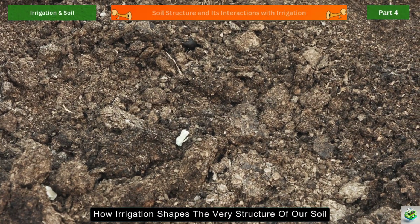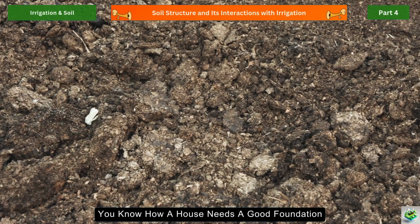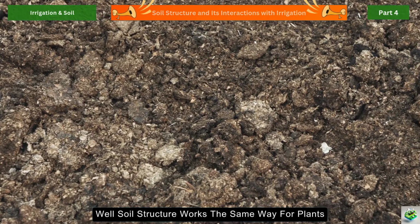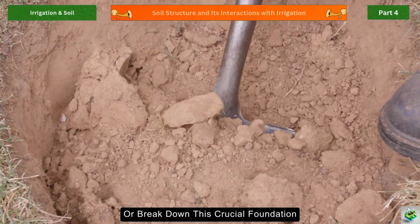Soil structure and its interactions with irrigation practices. Let's explore how irrigation shapes the very structure of our soil. You know how a house needs a good foundation to stay strong? Well, soil structure works the same way for plants. The way we water can either build up or break down this crucial foundation.